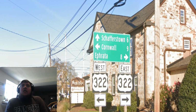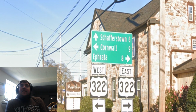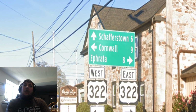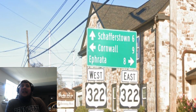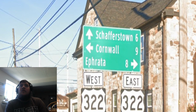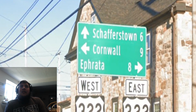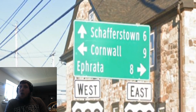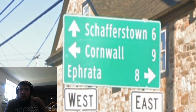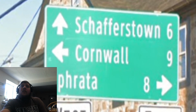And here, our US 322 sign just keeps getting worse. Instead of getting signed for Hershey or Harrisburg, instead we get Cornwall. No need for that. The only reason I can assume it would be there is because I think we meet Pennsylvania Route 72 there, which is a route to get to Lebanon. But no. That should be either Hershey or Harrisburg. Just no. There is no need for Cornwall to be there. Absolutely not.